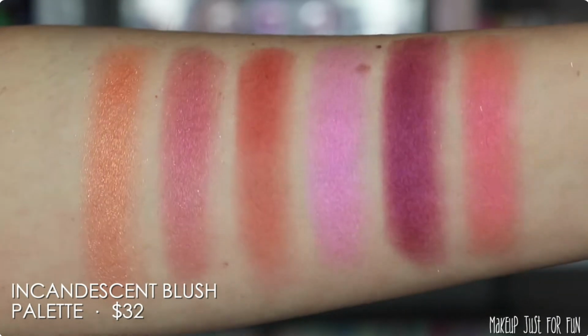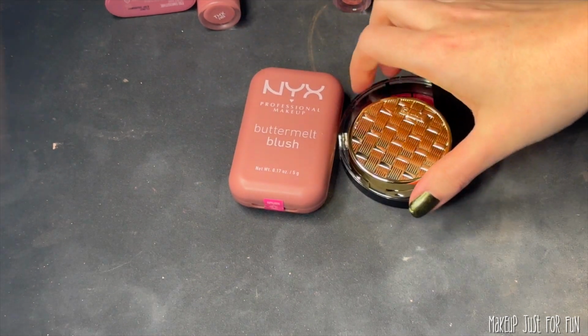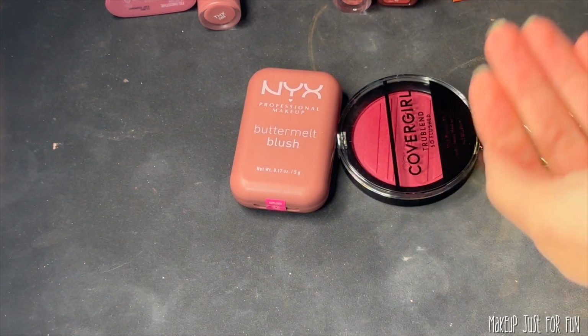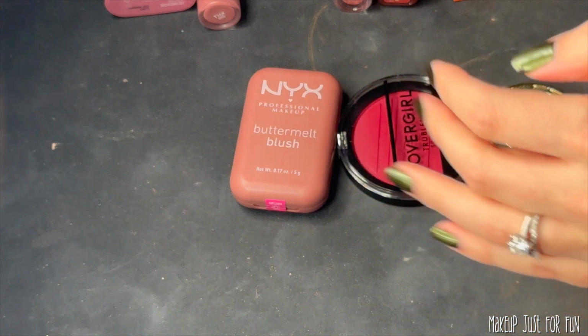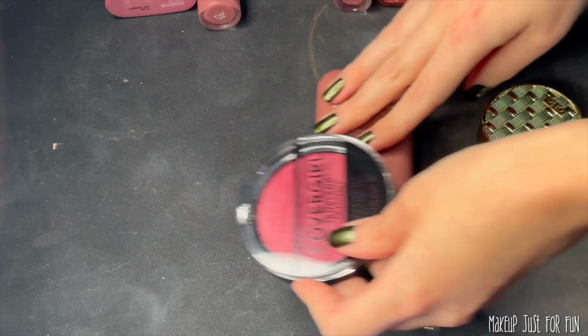But again, it's just not the type of thing that I personally am going to want to grab all the time. If I go for a face palette, I want something that has more than one type of product in it. You know, I want a bronzer, I want a setting powder, I want a highlighter, that type of stuff too.